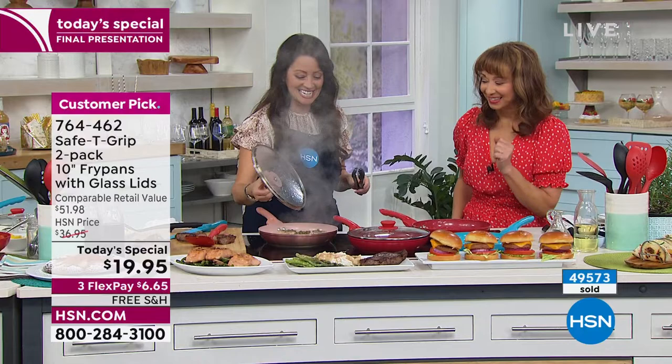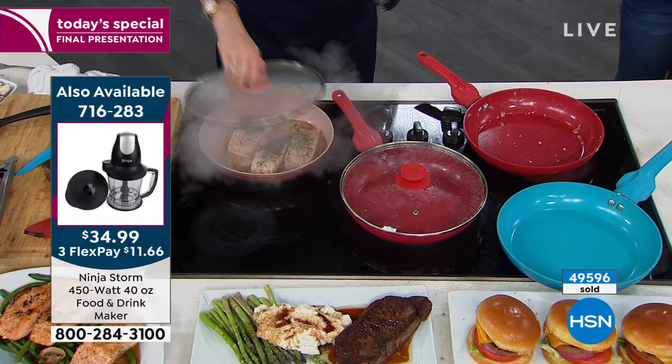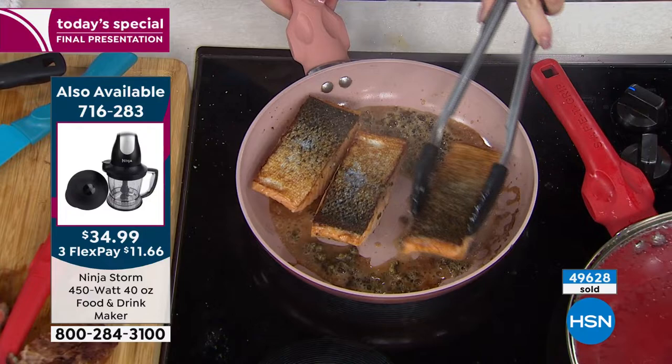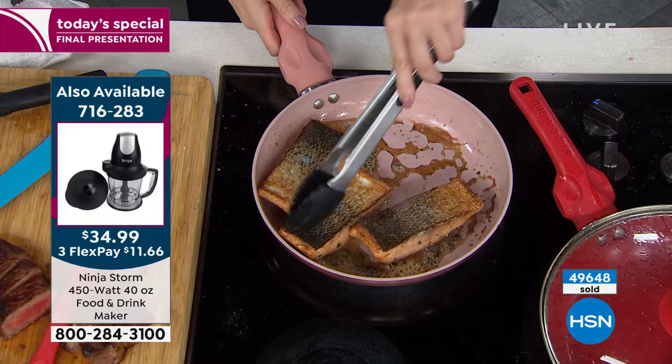Listen to that sizzle. And with this lid, it seals so perfectly, and you have that steaming capability going on instantaneously. These have only been in there a couple of minutes, and look at the sear already on the skin side. We left that there, obviously. And I'm going to let some of this juice just sort of burn, if that's okay. Why not? I really want you to see how crazy that just absolutely cleans out.